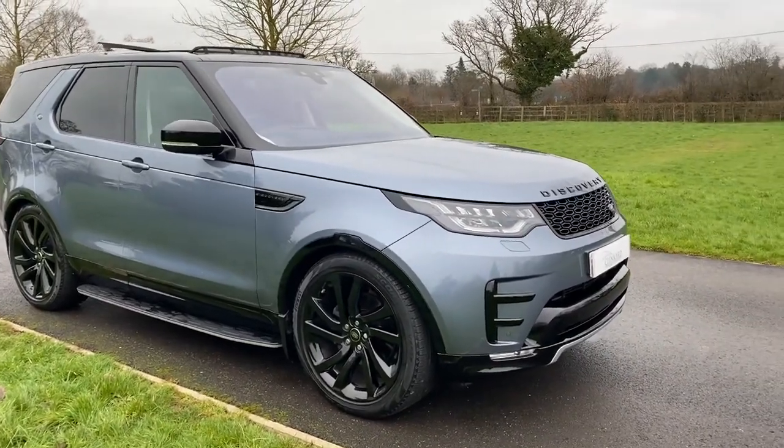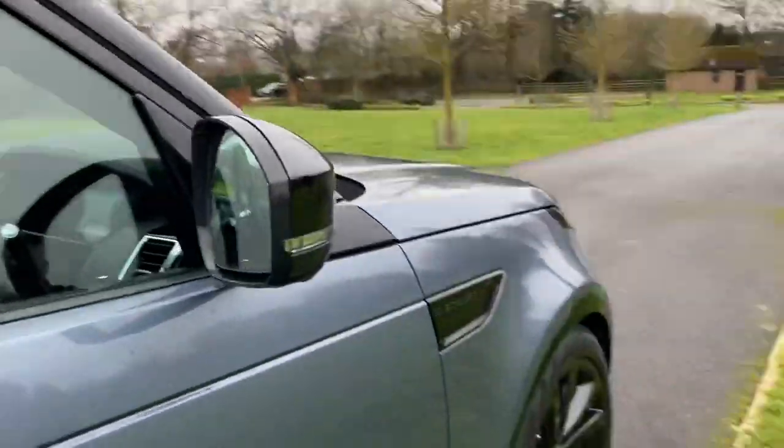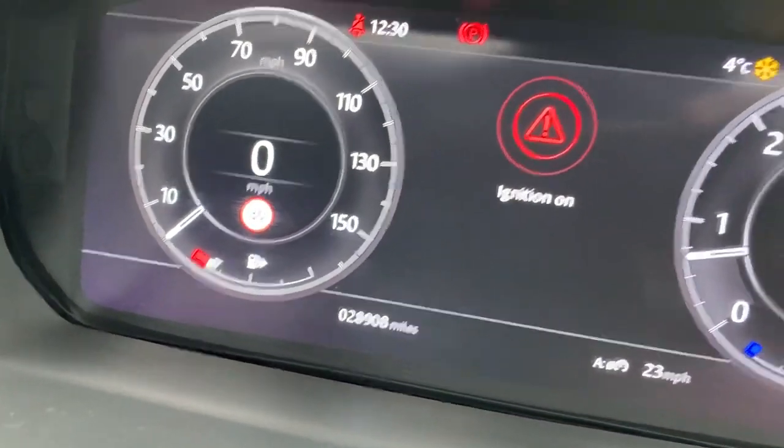So it's a 2018 car. I can go with the mileage. The mileage reading at the moment is 28,908, as you can see.